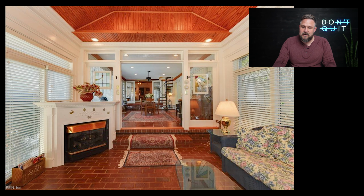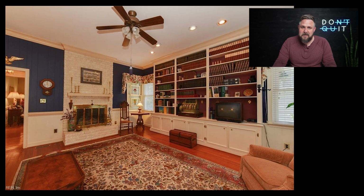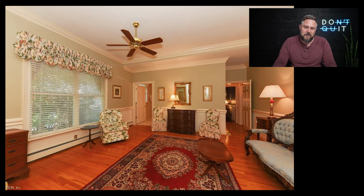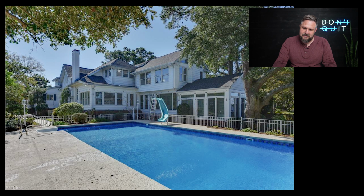Even though there are dated touch points all throughout the house, Grandma and Grandpa loved this when they did it, right? They absolutely adored it. So if you are willing to come in here, maybe drop a budget on making it your own, this could be an amazing house and an amazing location and probably one of the most sought after neighborhoods in Norfolk. I mean, just look at that pool. That is just so cool.